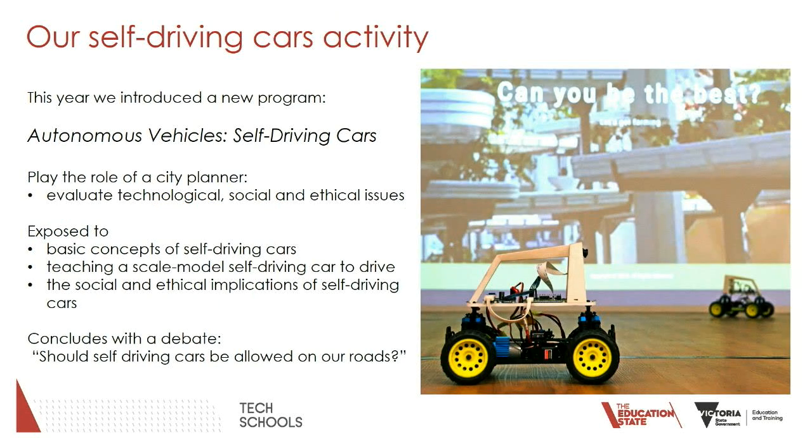All right, so for our self-driving cars activity, we introduced this program called Autonomous Vehicles Self-Driving Cars, where you play the role of a city planner and you're looking at technological, social and ethical issues. The students are exposed to basic concepts of self-driving cars, teaching their donkey car how to drive. It's very similar to what we're doing here today. They also start to think about some of the social and ethical implications of self-driving cars and how that's going to impact students in the future. And then finally, we have a bit of a debate where we get the students to think about whether self-driving cars should be allowed on our roads.